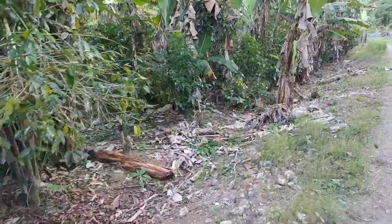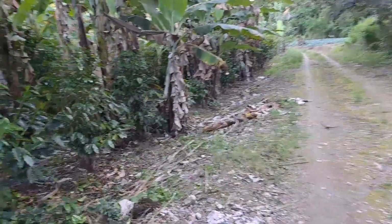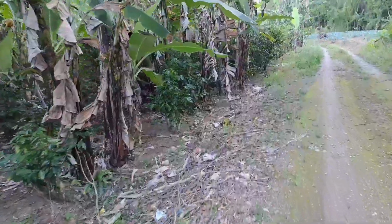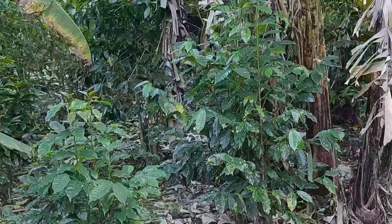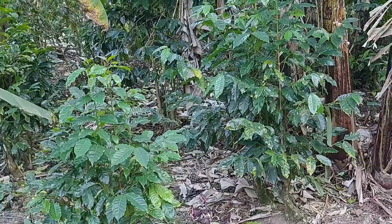So what they do, people, they lease the lot out. So all this land here belongs to Barnall Estate. They have about 300 acres of land, people. And they have different plots that they lease out to different people. And this is how you take care of your coffee. So you have some people who lease the land who can take care of the coffee, and you have some who lease the land who cannot take care of the coffee.